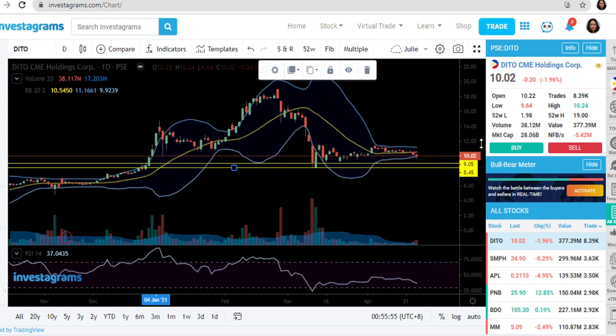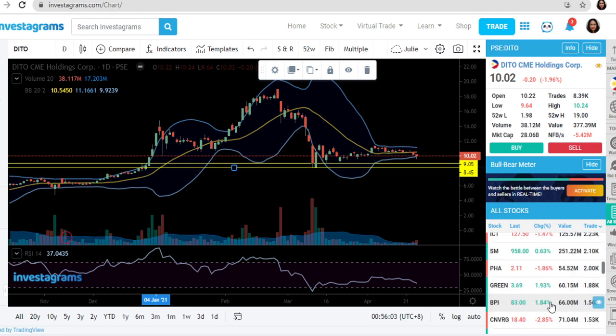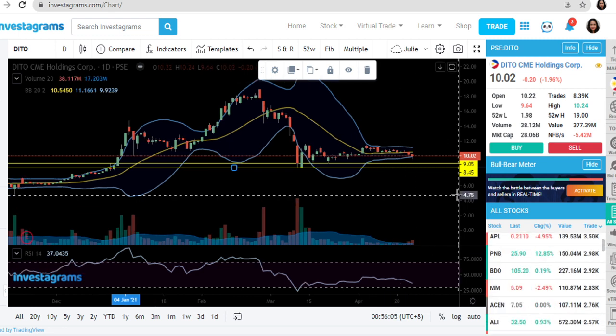Here, on average, less than 1%, 4, 10, or 3, very, very small movements.